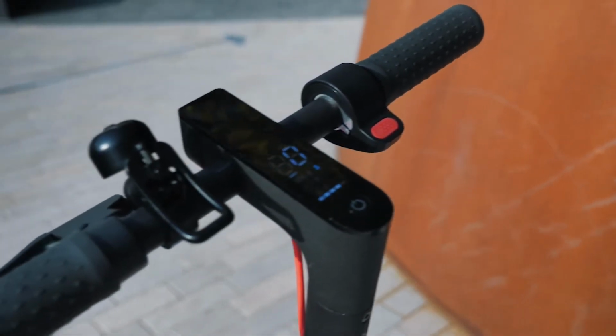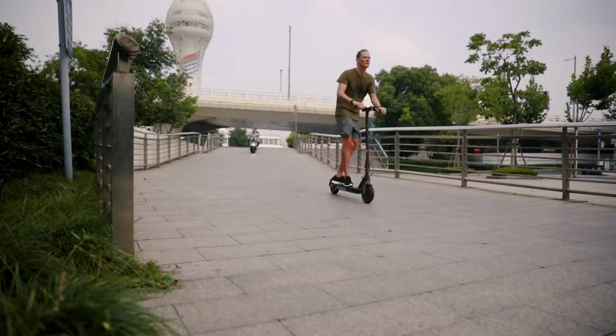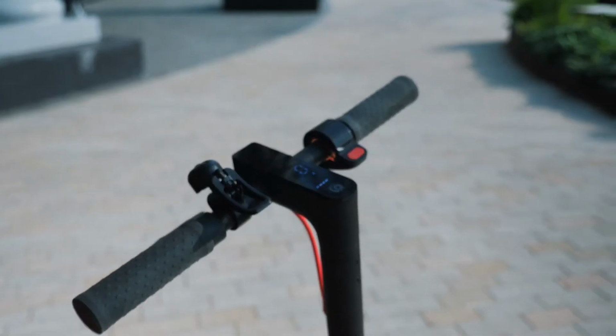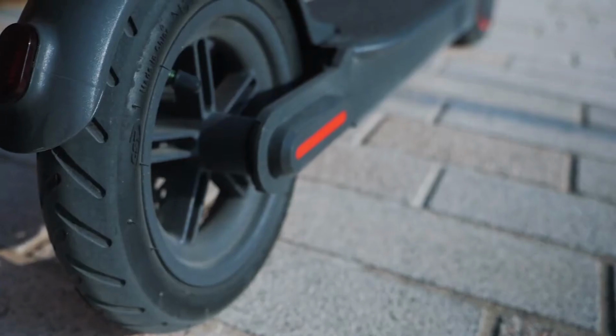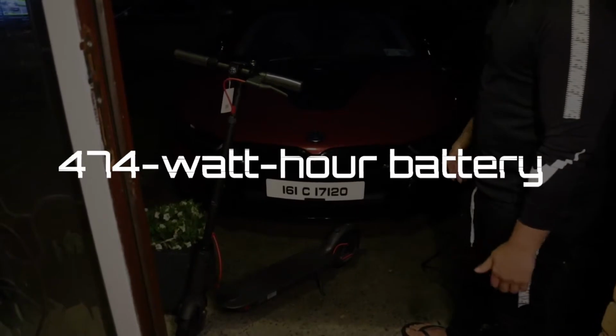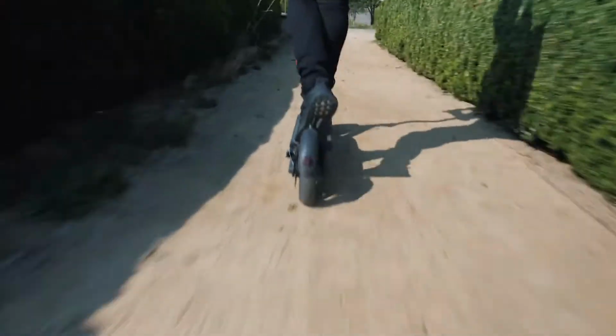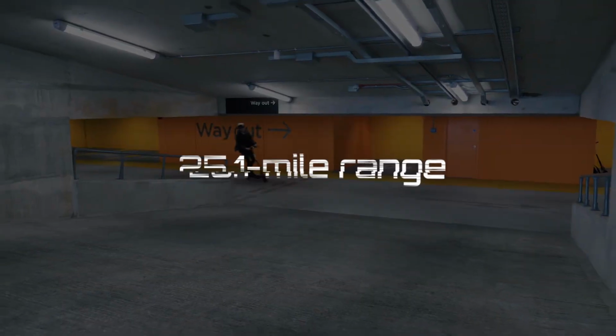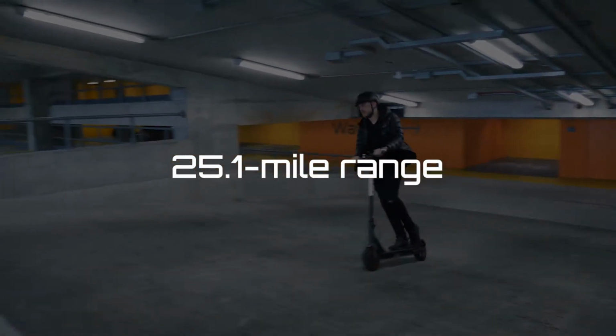Though it looks nearly identical to the original, the Pro is slightly larger all around and now has a bright LED information display built in. The larger size affords more room on the deck, making the scooter more comfortable and providing extra space to pack in a 474 watt-hour battery pack. The large battery pack gives the M365 Pro a remarkable 25.1 mile range during our tests.